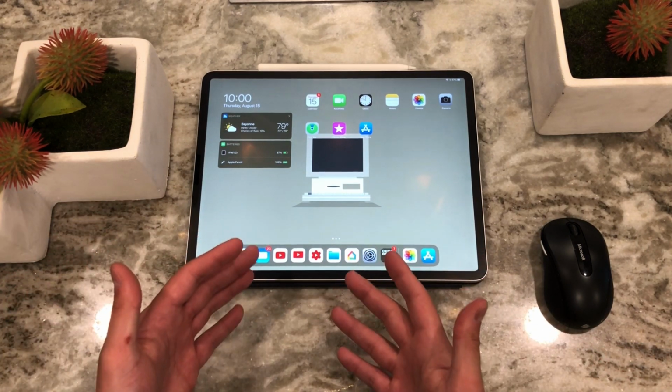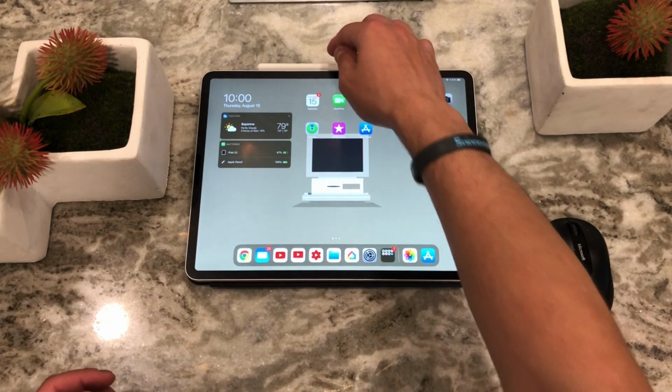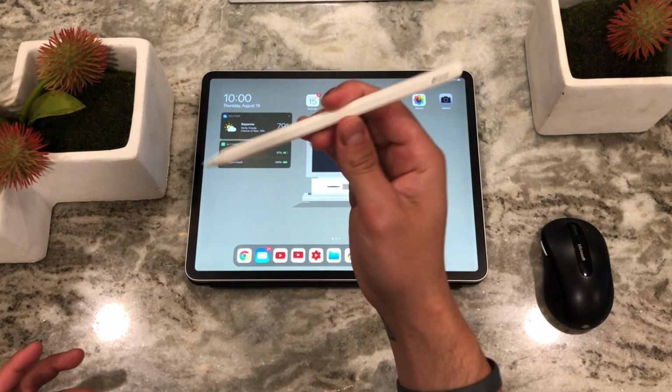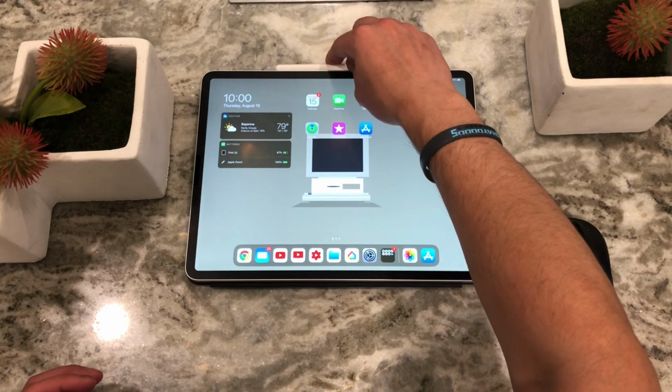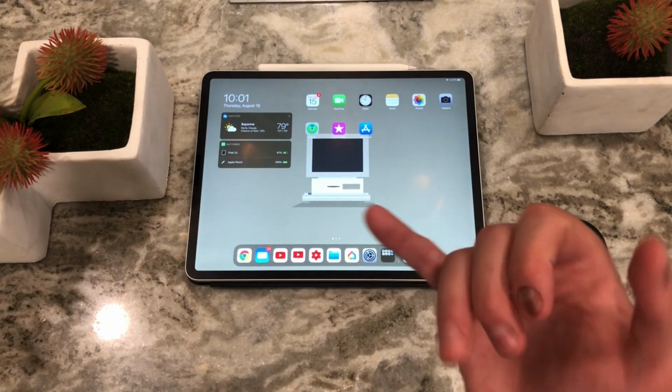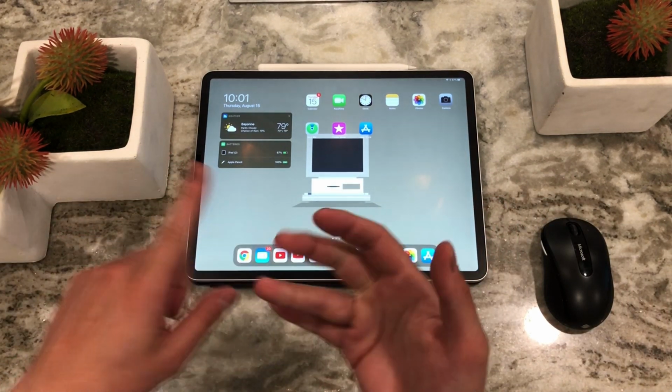Is that an iPadOS glitch, or is it the fact that I got the Apple Pencil open box from Best Buy? It can go either way. I didn't get this brand new. I wanted to save, I think it was $30 I saved by getting it open box. But other than that, so we have the restarting of the iPad, the Apple Pencil.